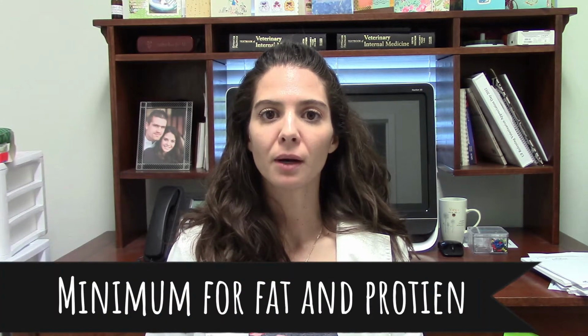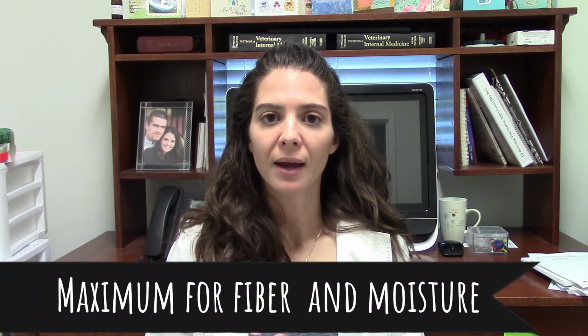The guaranteed analysis is going to list a series of things in percentages, and there are 4 things that absolutely must be listed. It must list the minimum for fat and protein and the maximum for fiber and moisture. The important thing to remember is that when we're listing minimum and maximum, it's not a specific number. If it's a minimum, it means that quantity is the least amount that it can be. So it can be more than that, it just can't be less than that. If it lists a maximum, that's the most that it can be. It can be less than that, it just can't be more than that.